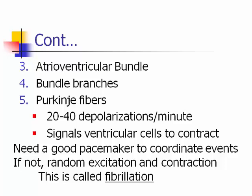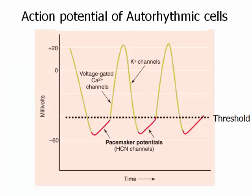What happens to blood flow through the heart if there's fibrillation? So if there's random contraction, maybe atria, ventricle, atria, ventricle, atria, what happens? What happens to blood flow? Goes the wrong way. Doesn't happen. And of course you can imagine if the blood flow is not going atria, ventricle, out, then the blood does not supply the body like it needs to, and of course the person will die. Okay?